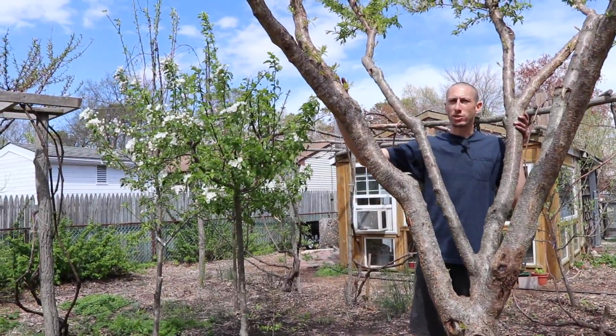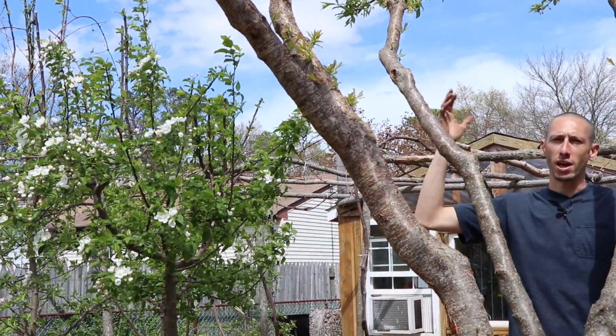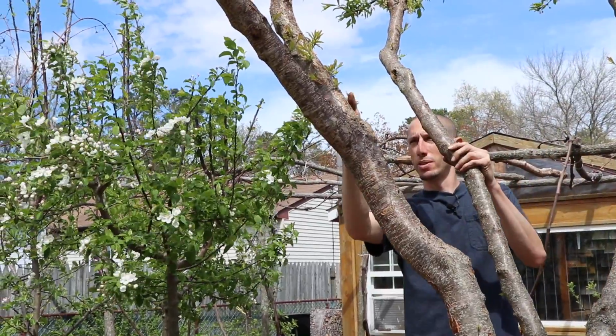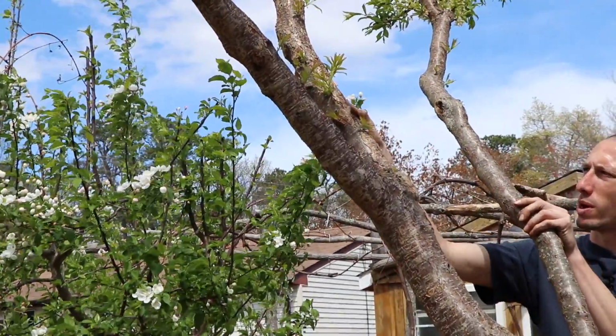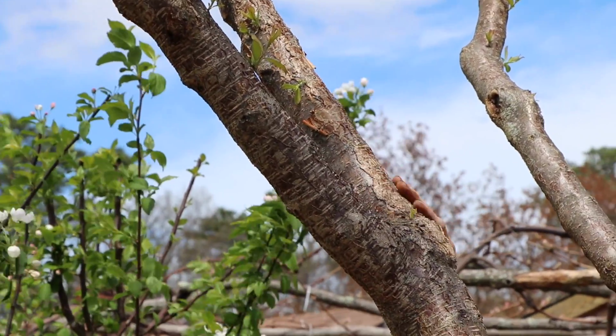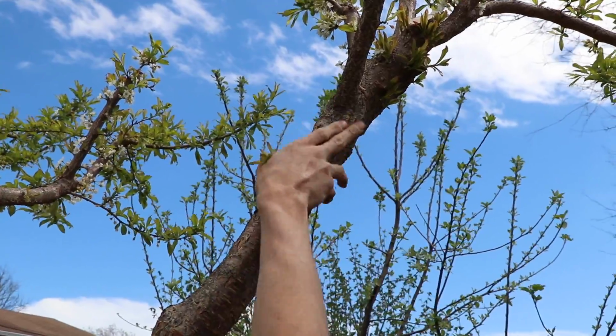You'll notice some of these sprouts coming out of this plum tree. And if we allow these to grow, they're going to take up a lot of growth hormones, a lot of energy. So the good idea is to just come and rub these off when they're young. This way we're not wasting a lot of growth, and it's not something we have to cut off, and we don't leave any extra marks or anything in the tree, making it susceptible to borers and things like that.